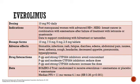Okay, moving on to everolimus. This is an mTOR inhibitor that has a wide variety of indications. It is used in ER/PR positive HER2 negative breast cancer, usually in combination with either exemestane or fulvestrant, for example. Dosage forms are listed there. It comes as little dose packs.